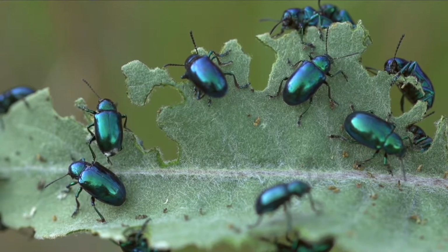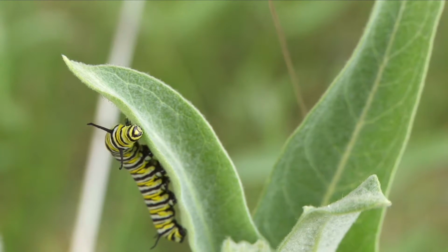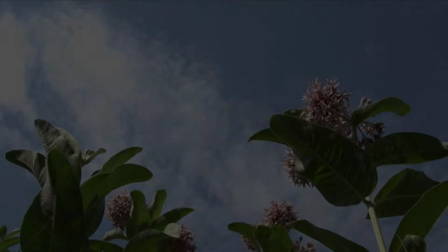A dozen beetles scuttle on a half-eaten milkweed leaf. A yellow, white, and black monarch caterpillar crawls along the underside of another plant. A butterfly drifts by under white clouds and blue skies.